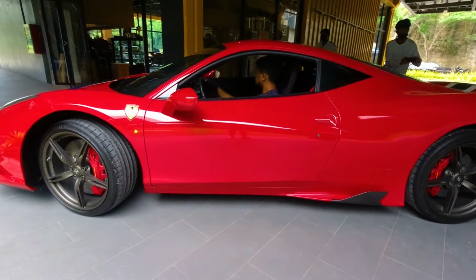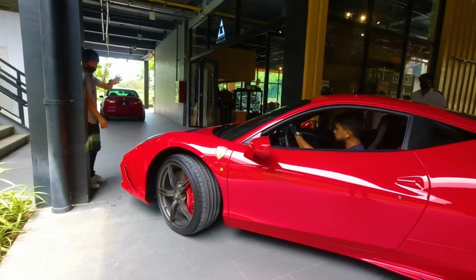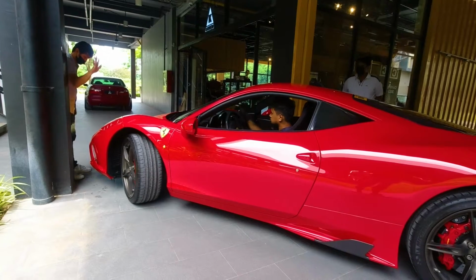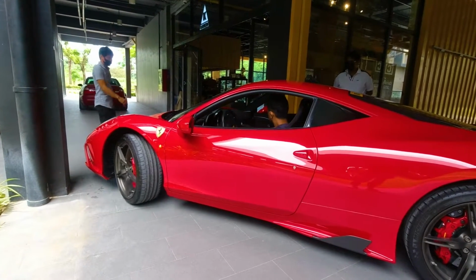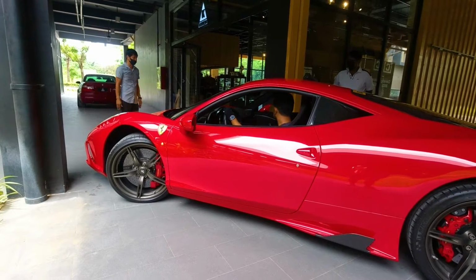It's quite difficult driving this because of number one, yung blind spots. Number two, yung lapad ng kotse. And of course, you have to be careful with the throttle. Baka pag nabigla mo yung throttle, biglang umabante and mabangga natin yung car.